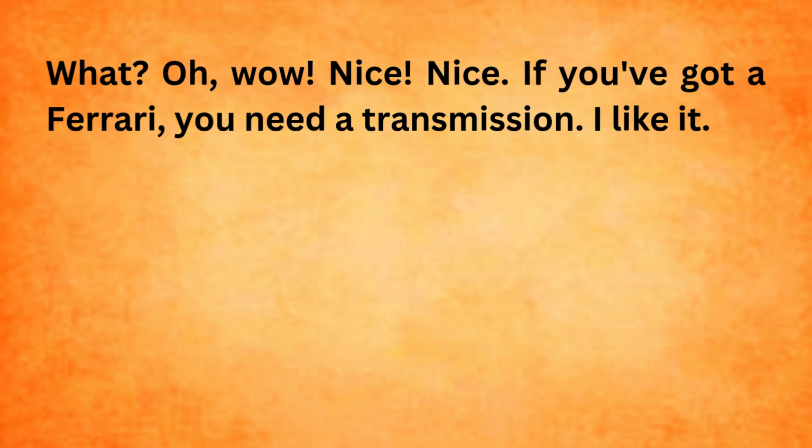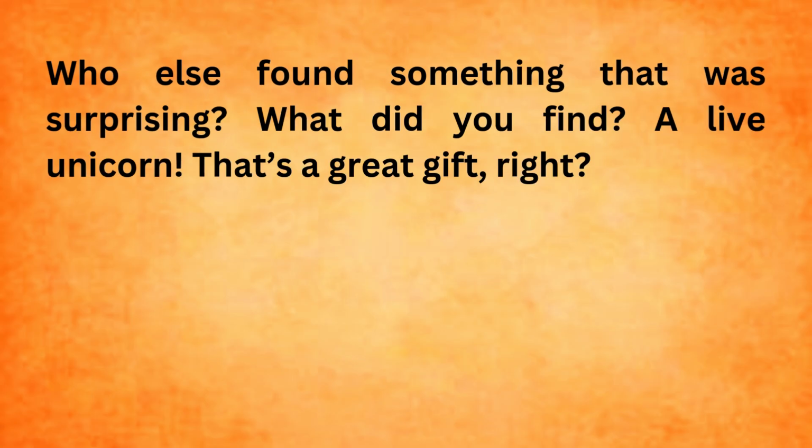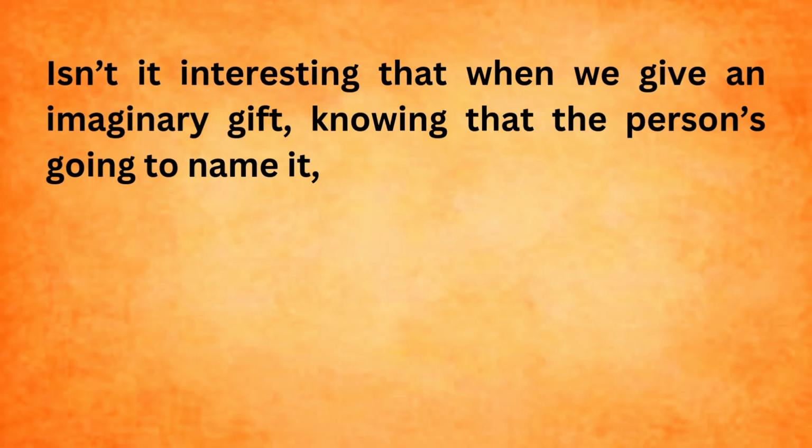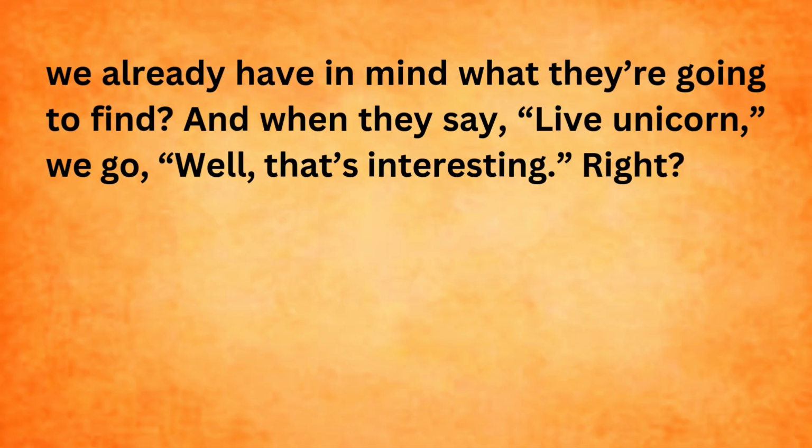If you've got a Ferrari, you need a transmission. I like it. Who else found something that was surprising? What did you find? A live unicorn. That's a great gift, right? How was it as the gift giver? Were you surprised at what your partner found in the box? Isn't it interesting that when we give an imaginary gift, knowing that the person's going to name it, we already have in mind what they're going to find? And when they say, live unicorn, we go, well, that's interesting, right?